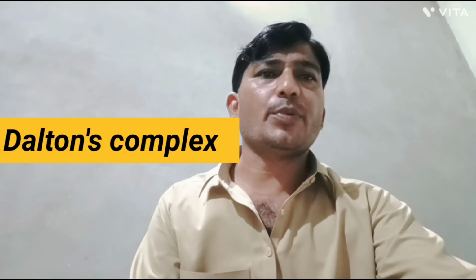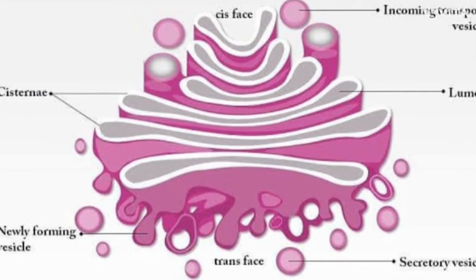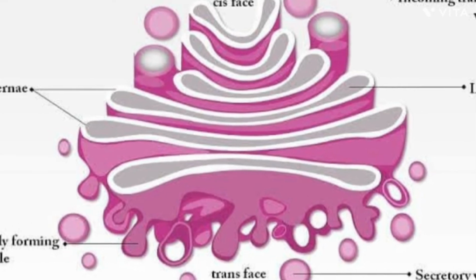In the animal cell, they are closely packed, densely packed, so we call it Golgi complex. But in the plant cell, they are not densely packed, they are far from each other, so we call it dictyosome. There are other names of Golgi complex, for example, lipochondria. We also call it Dalton complex, Baker's body, and idiosome. These Golgi complexes look like a stack of cisternae, flat bag-like, sac-like structures called cisternae. These cisternae are detached from the endoplasmic reticulum.